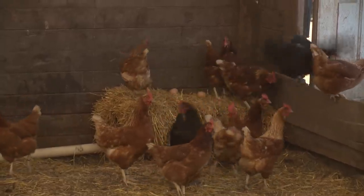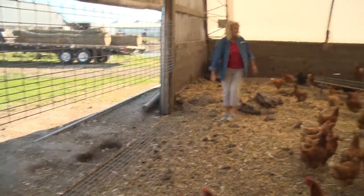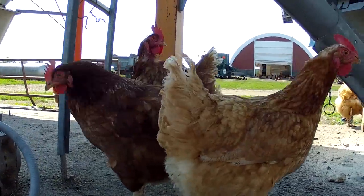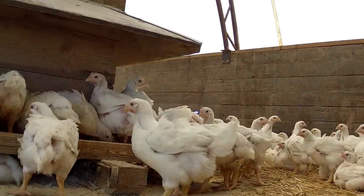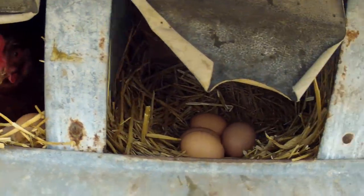People say, well, why are your eggs tasting so good? Well, I think our chickens have a really happy life. They're not stressed. They have everything that they can want. There's no antibiotics, no hormones. They have good, healthy feed if there's no other food available. That's what really makes a good, healthy egg.